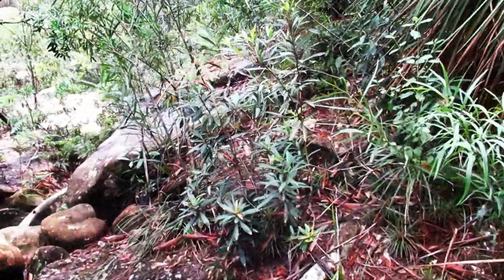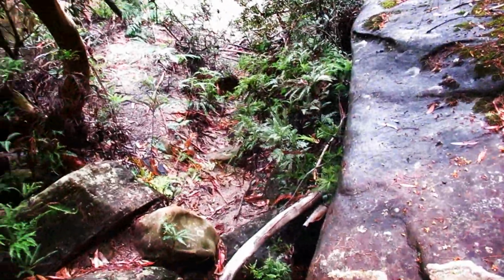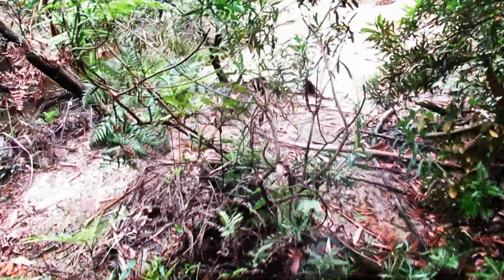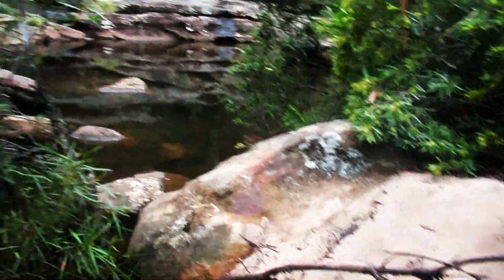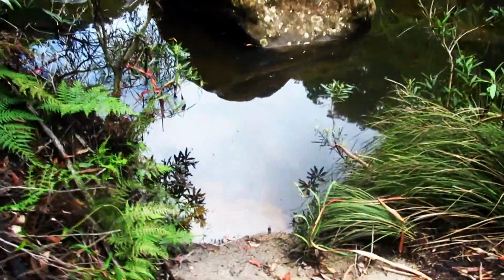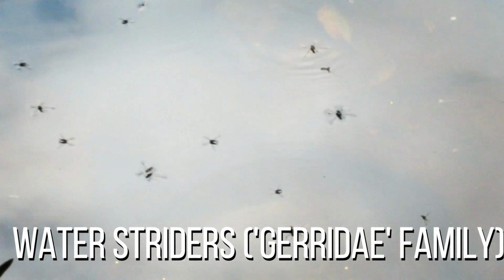I'm going to keep filming this because I think there's a nice little beach up ahead. But again, always looking where you put your feet. These shoes are great. All right, so we have our first little beach. Very nice. I have to find out the names of these guys, but they literally dance on water. They're walking on top of the water.